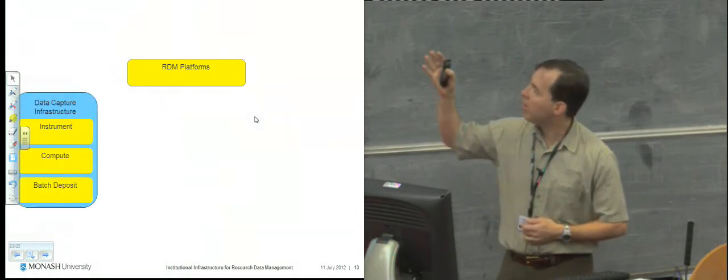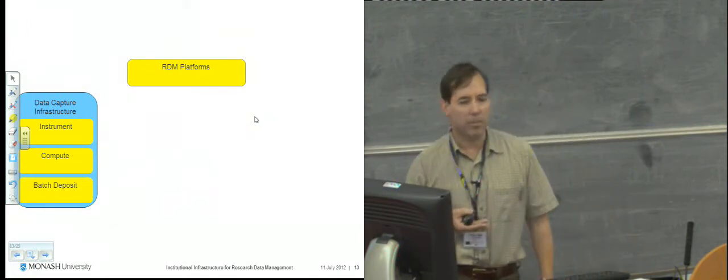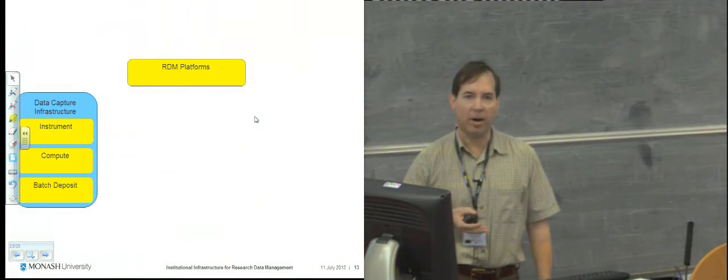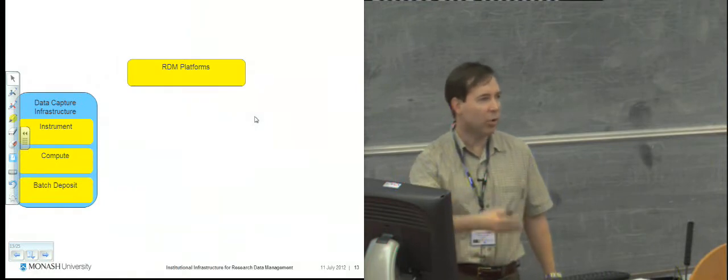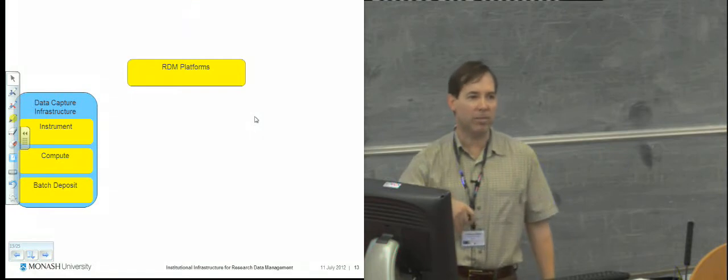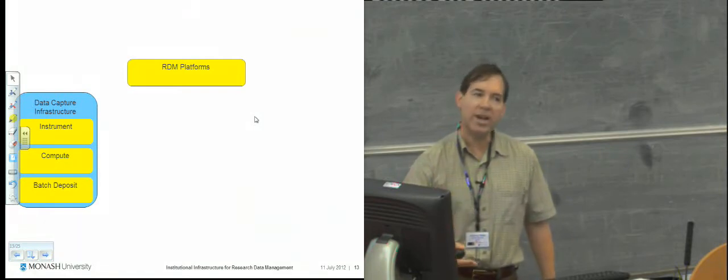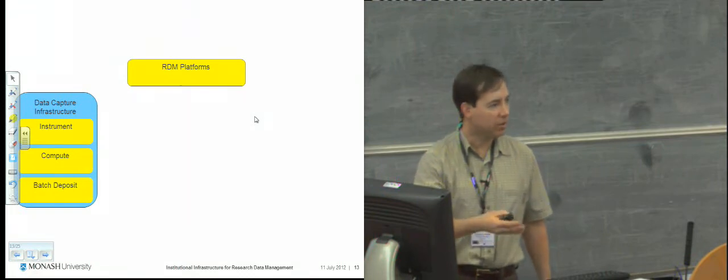There's also the capture components. And the capturing could come from many different areas. People think, oh, I'm capturing data, it comes from an instrument. Well, it could come from compute as well. So I've gotten some data. I've stored it already in my research data management platform. I've gone and analysed it in some high-performance computing system. I need to recapture it back into my system. So that's that derived data. So I need to support that as well.